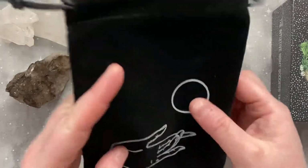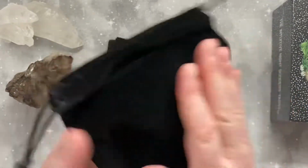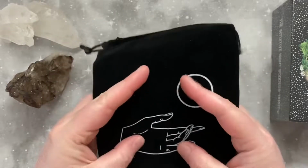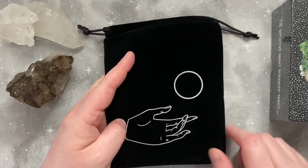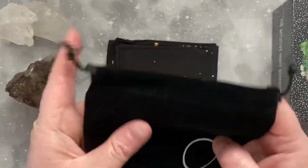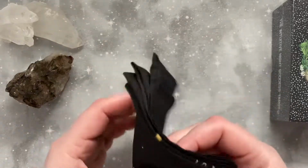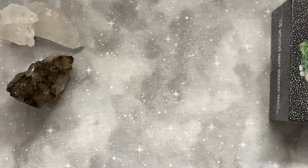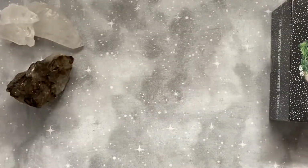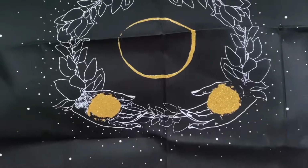This deck did come with a custom bag for the deck, so it's just sort of like a velveteen style bag, and it has this little symbol custom screened on it. So that's kind of a cool little bag. And then it also came with a spread cloth. So here is the spread cloth. So it's black with the gold and white printing on it. And I do think it's quite pretty, this cloth. That's quite nice, actually. I like it.